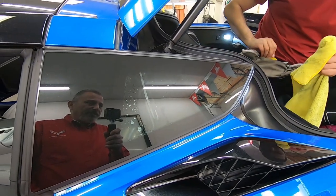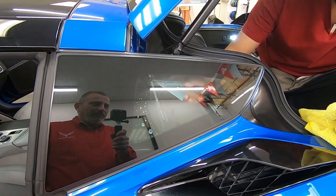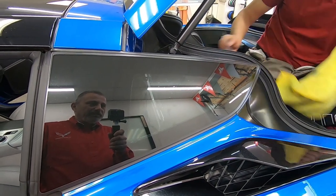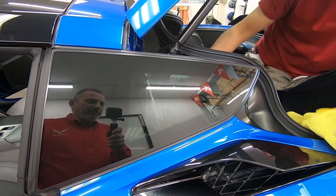And then of course me having the wind restrictor in there makes it a little bit harder. As you can see, he's having to stretch a little bit. I offered to take it loose, but he said no, he could get it.